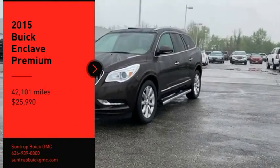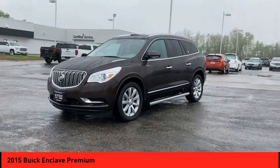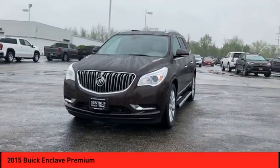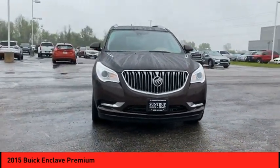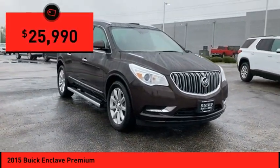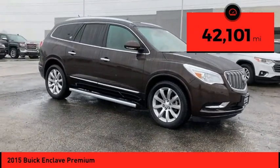You are going to love the 2015 Enclave. The Enclave offers three rows of seats, standard, with seating for up to eight passengers. Not only is it roomy and stylish, but Buick really did its homework on this vehicle. They did not cut any corners, and it is priced below $30,000. This vehicle has less than 45,000 miles.